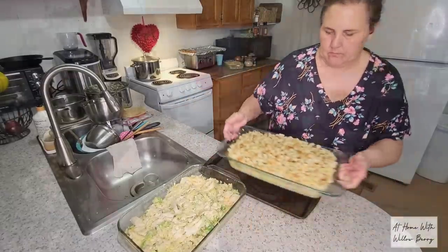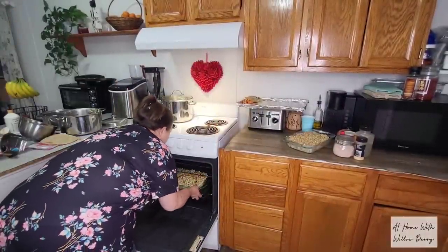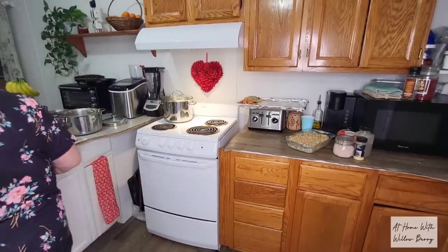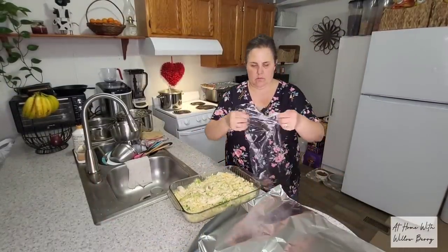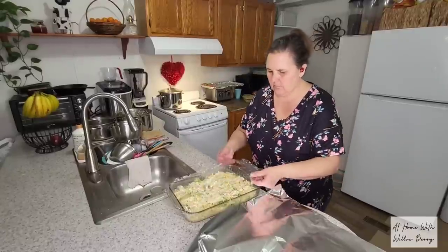I like the crunch of the stuffing with the pasta and chicken, but if you prefer a moister topping, then just prepare the stuffing according to the package and then top your casserole with the stuffing and then bake. I'm going to cover the casserole that's going in the freezer in saran wrap and then aluminum foil.